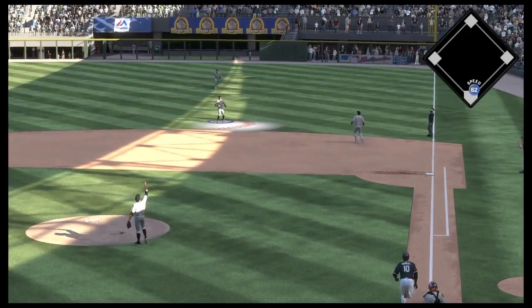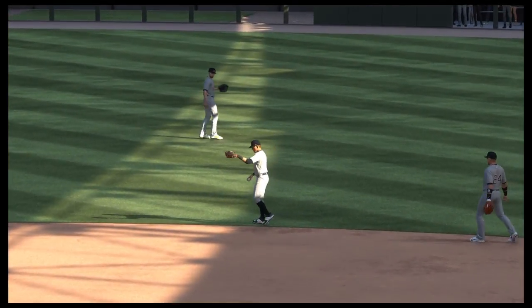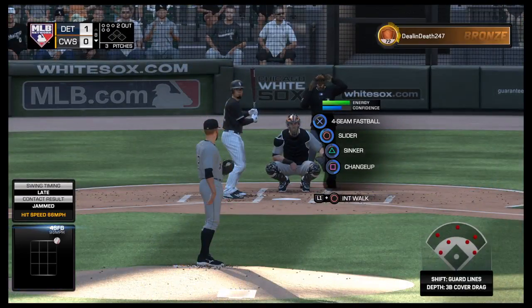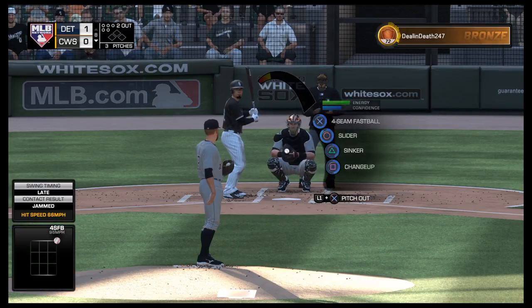Pops this one up just beyond the infield on the right side. Machado ranges back, and he has it for out number 2. Digging in, the switch hitter, Jacob May. 1 for 2 on his line so far in the game.